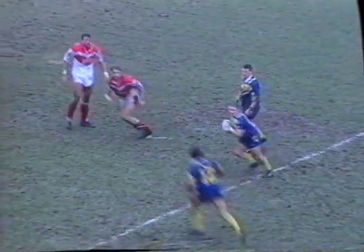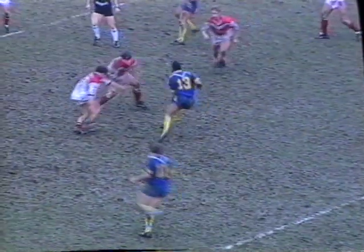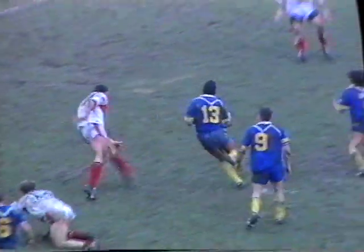Andy Gregory goes to acting half. Hanley running across in that style that he's got there. He can't get the ball away. Great play from Hanley there. Twisting, turning, dodging, weaving, but he couldn't get the ball away. Gareth Stephens acting half back, finds Gregory.